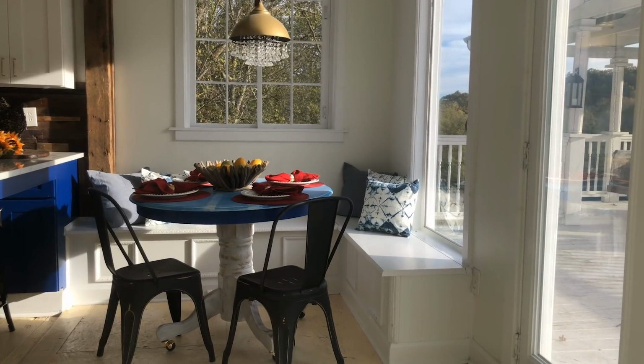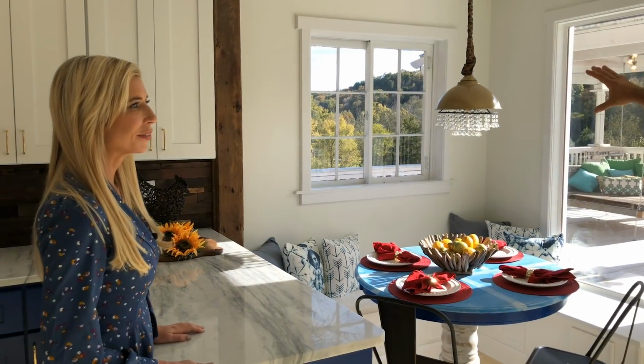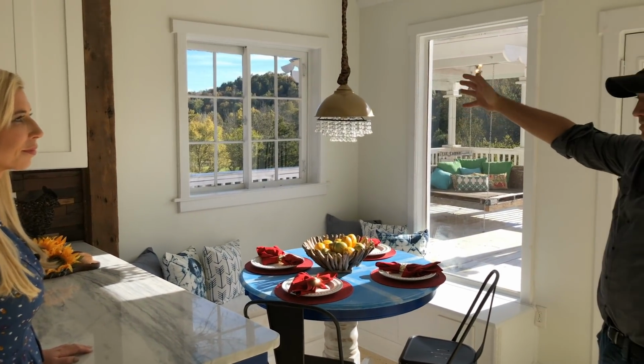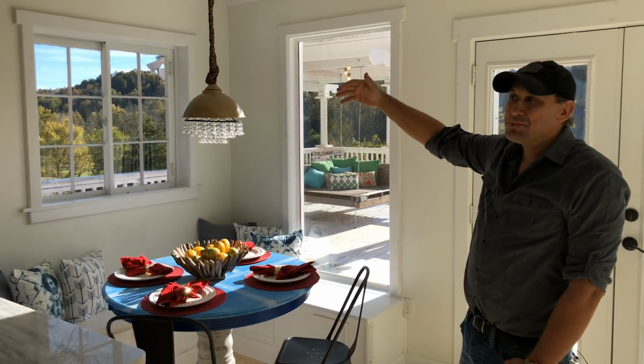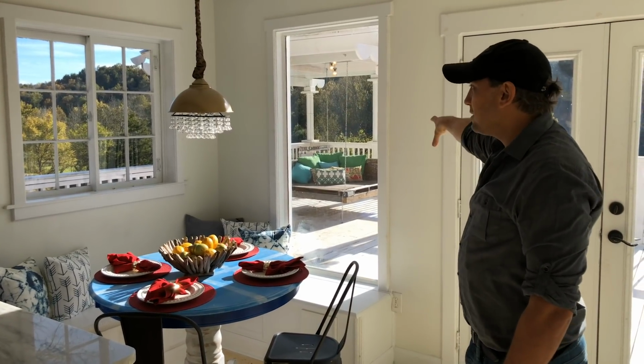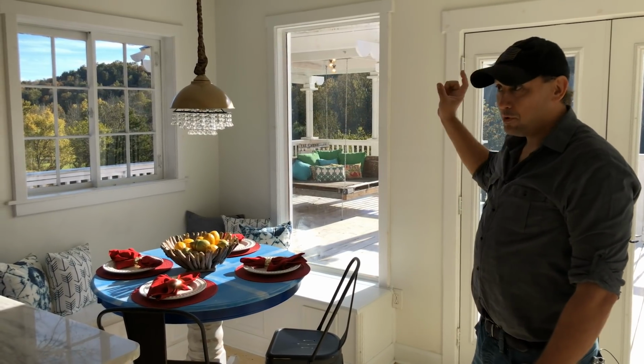Anybody that has been through Goodlettsville will tell you it has to be some of the most beautiful land. I mean, I don't know, I think I can say in the world without anybody arguing with me. It is absolutely gorgeous. So for that to be the backdrop here, I brought in as much glass as I possibly could. And if I could have brought in more, I probably would have.